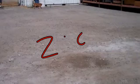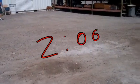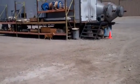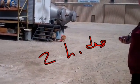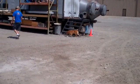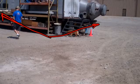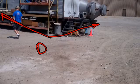So at this stage of the game, we've got something like 2 minutes left. And at this point, we only have 2 hides to find. So we're working this whole area here that we just came through, that we went around. Another DOZ. Just no odor here.